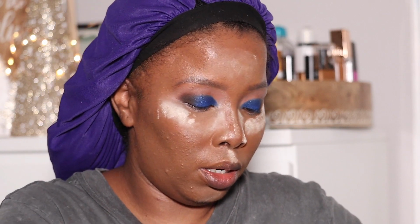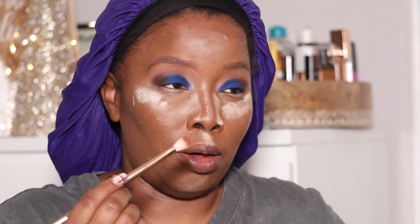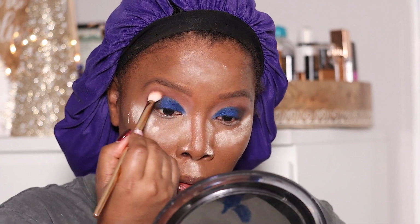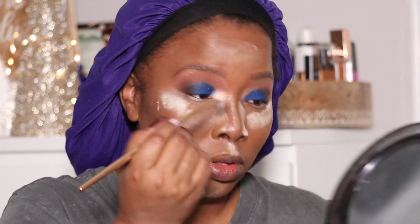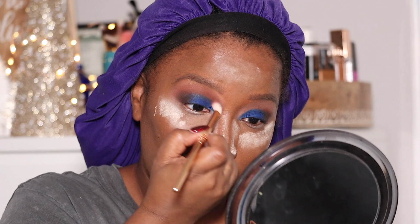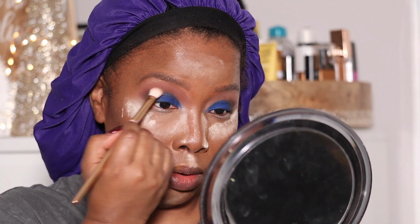So from the Dose of Colors Baked Browns palette, I'm going to take that Cherry Wood color and blend out everything. Make everything less harsh because I kind of don't want to cut crease, but I kind of do, but I kind of don't. And I'm actually going to take a little bit of that blue color and blend it even more with the crease. If I can get this palette open.